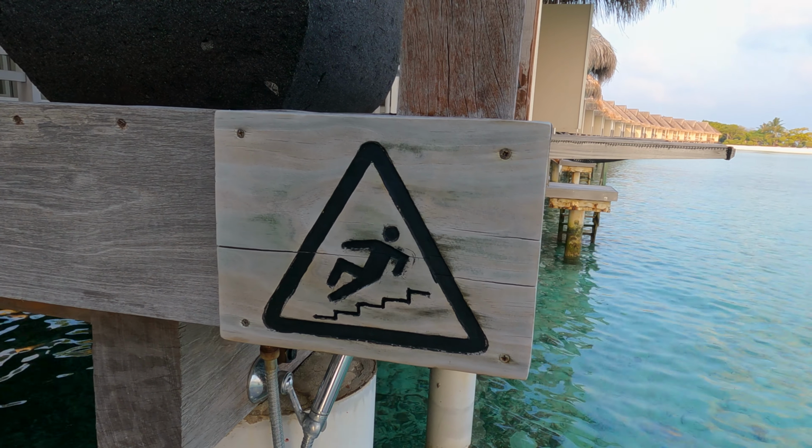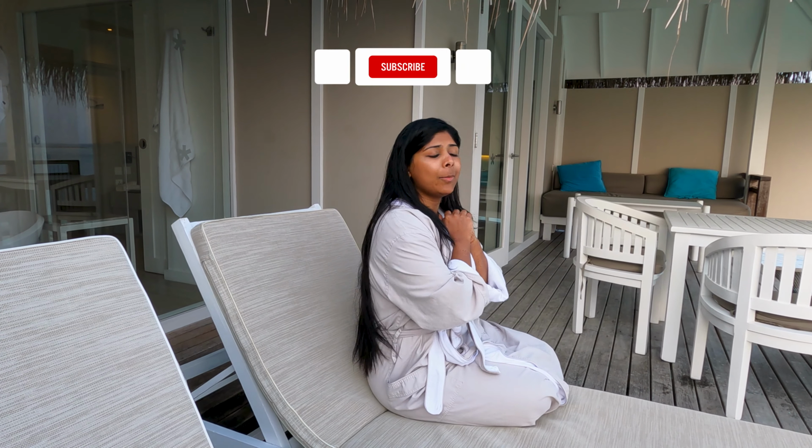I don't think I'm gonna do that because it's very slippery on the last four steps. Also, it doesn't look as clean as it was at the beach area out there. So this is our wonderful water villa, our home for the past 3 nights, and now it's time to show you what we've been doing since day one. Let's go.